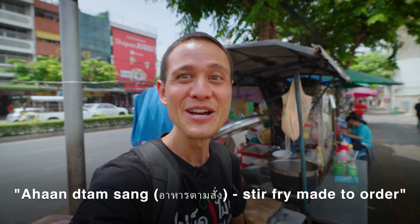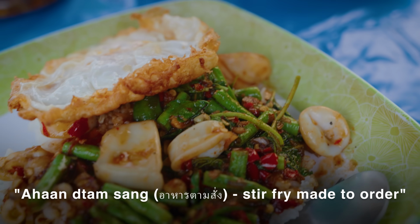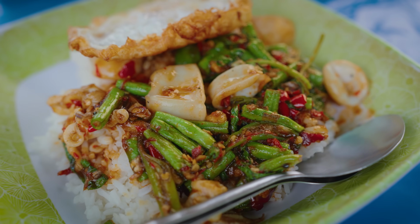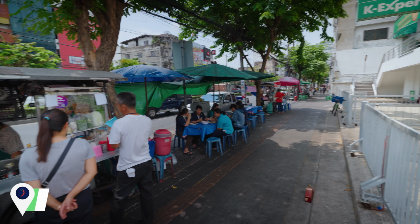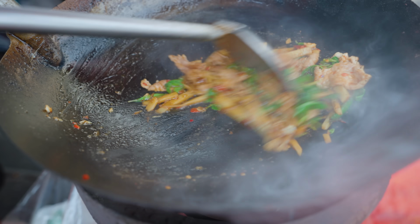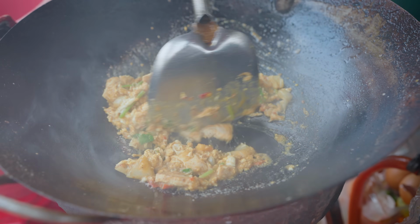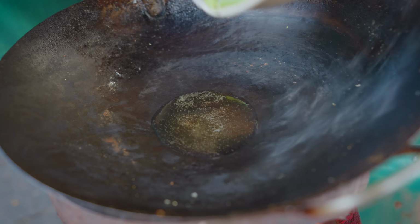We're at a place called Ahaan Dtam Sang, which means food made to order. That typically refers to stir-fried dishes, and they don't even really have a menu. You can choose any combination of stir-fried dishes, whether stir-fried minced pork, stir-fried squid, or stir-fried whatever meat on hand, crispy pork belly, mukrab. I decided to go for squid stir-fried with basil.